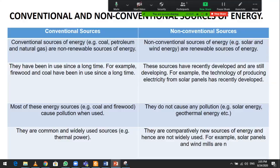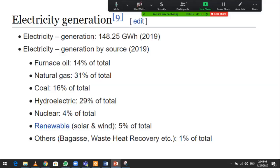Okay, so you can see the basic difference. Conventional sources have been in use since a long time. For example, firewood and coal have been used since a long time. Non-conventional resources have recently developed and are still developing. For example, the technology of producing electricity from solar panels. Conventional sources are commonly and widely used for thermal power, and non-conventional ones are comparatively new sources, such as solar panels. So move on. And according to the Pakistan situation, we have conventional and unconventional, or we can say renewable and non-renewable status.